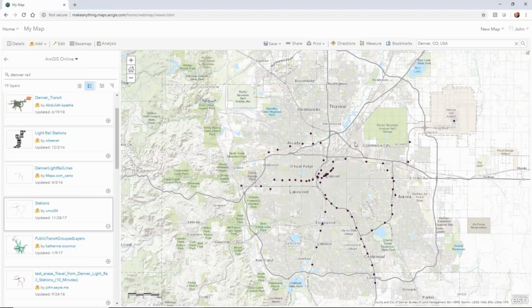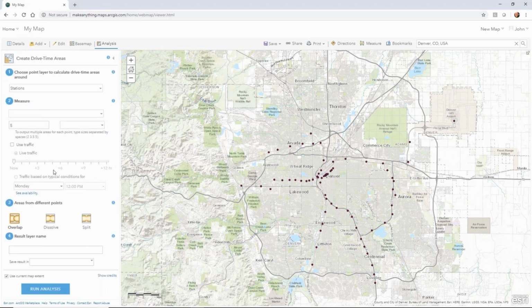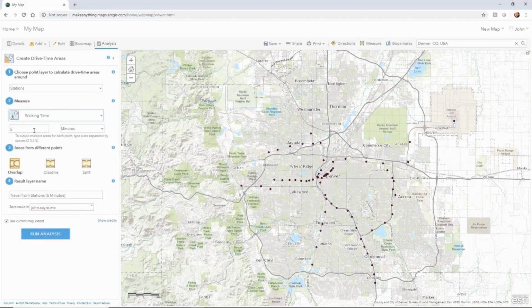Okay, and then what we can do is do some analysis on that. So once we come up, go to the analysis tab. So we're using a proximity. Now, we want to have a look at what, around those stations, what are we looking for to measure? So we've got driving time, but maybe for this example, we got driving distance, walking distance, but we're going to look at walking time. So anything from around those stations, that's a 10-minute walk.